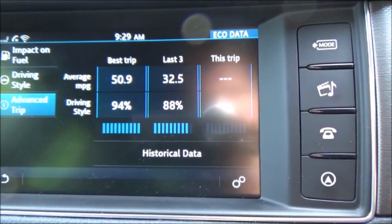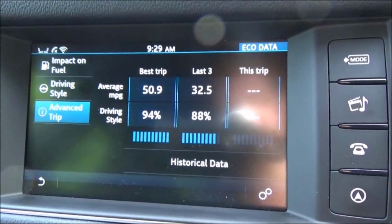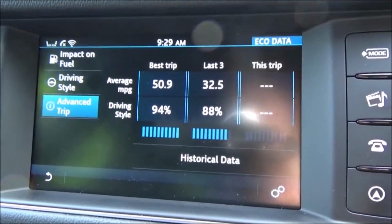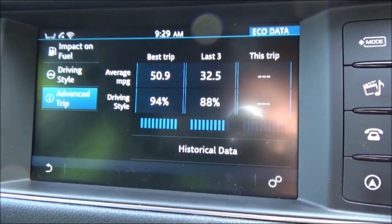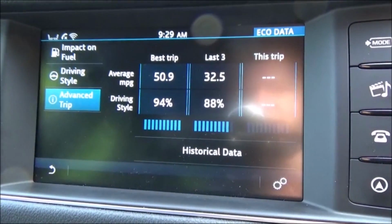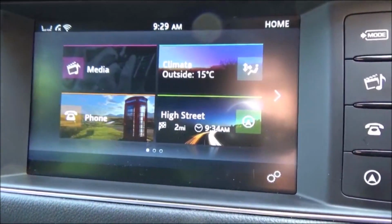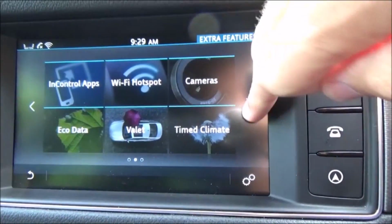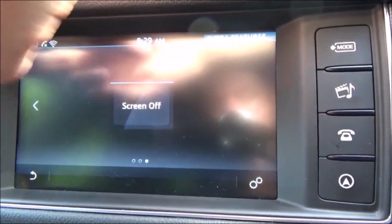Now, bearing in mind this is the 3 litre diesel model, to get to 50 or over 50 miles to the gallon from a big 3 litre diesel, which is very quick, that's pretty impressive and helps illustrate the benefits of going aluminium, with the Jaguar feels much lighter on its feet than its rivals.